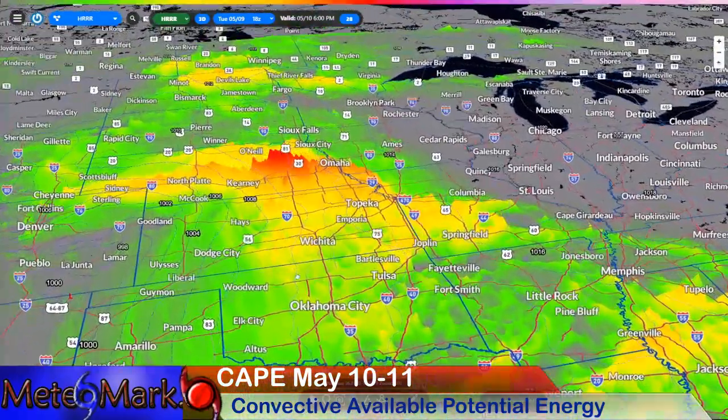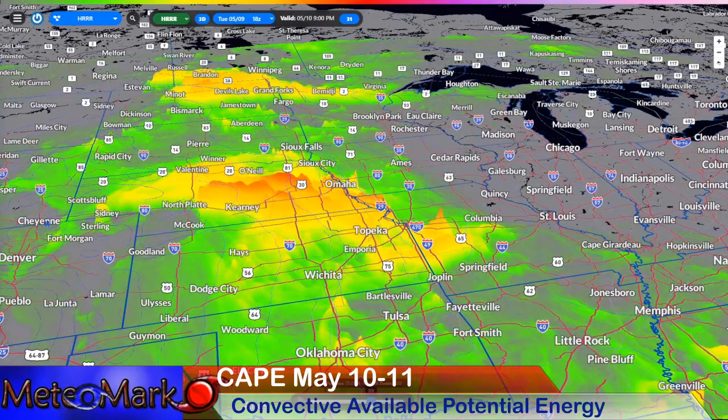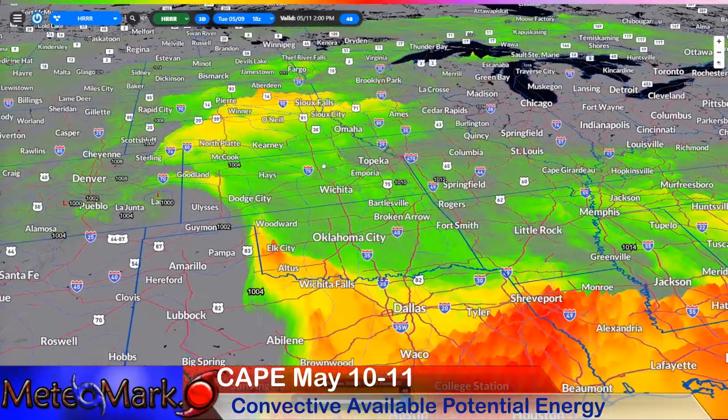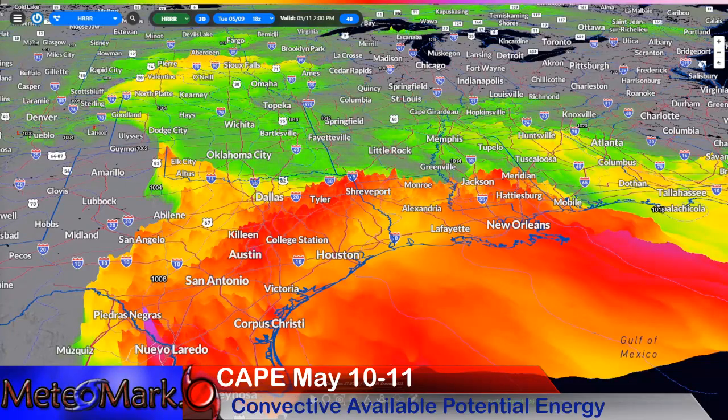And look down here into southern Texas too. But this is where all the instability is going to be. And that's going to feed into the thunderstorms across the plains as we head throughout the evening hours. And then closer to Thursday, we see a resurgence of CAPE, but look at parts of eastern Texas. This is where we're going to start to see problems as well.